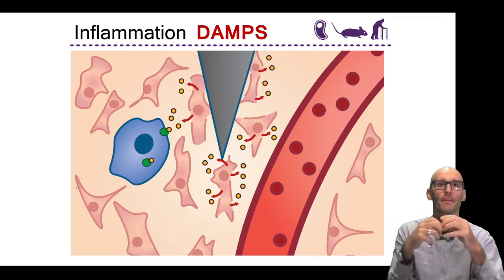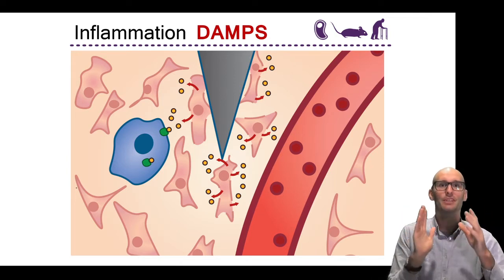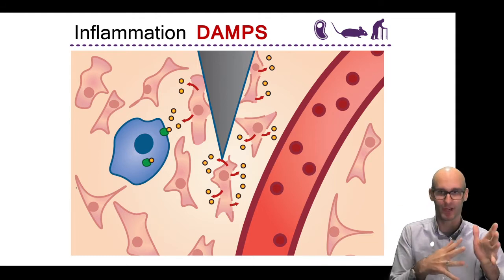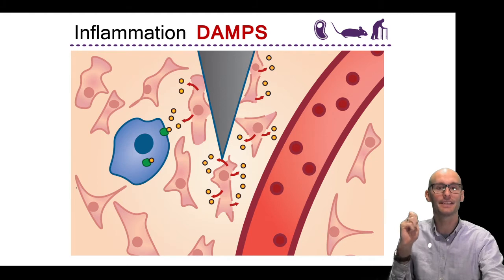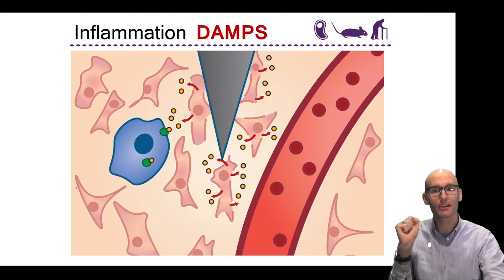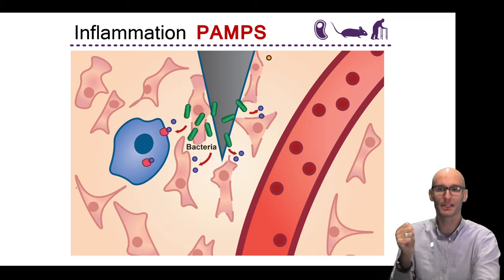When cells pop, they will release those. And some of those can act as what's called DAMPs, which is a damage-associated molecular pattern. DAMPs, right? And so these DAMPs will come out and they will be detected by a range of detection molecules, receptors, on the surface of the macrophage or even inside the macrophage. So that's one possibility of sensing.